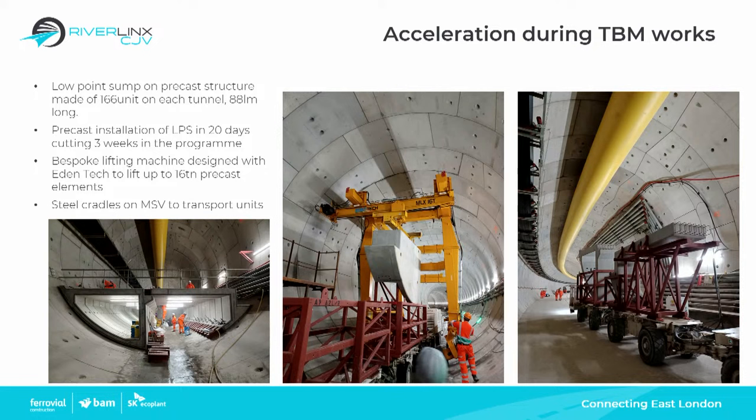As I said, in the concept design, the low point sump was meant to be precast, which was a very good idea. But in the program, we had to squeeze it a bit more. Originally, the methodology was thought to be lifted into position with a mobile crane inside the tunnel, and we said, no, this cannot be like this. We need to think about something different, because imagine the congested area, the health and safety issues that we could have bringing a mobile crane inside the tunnel.